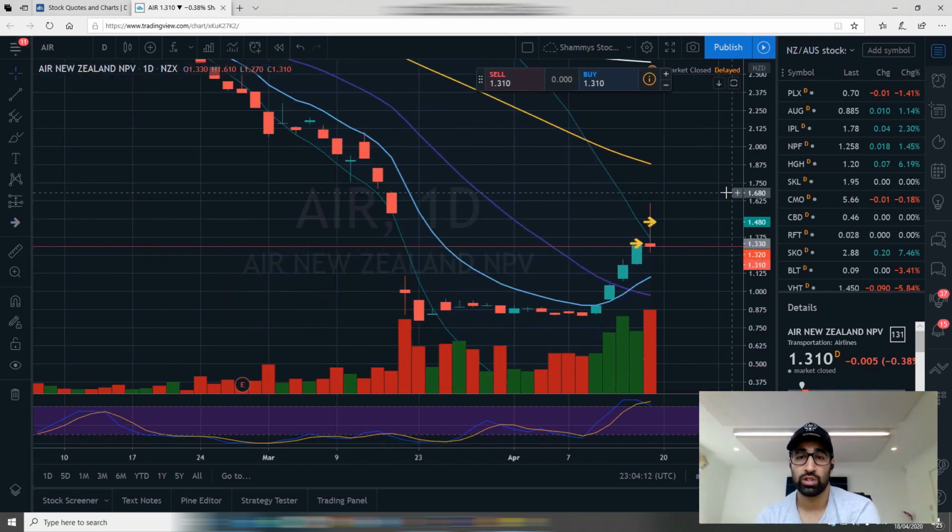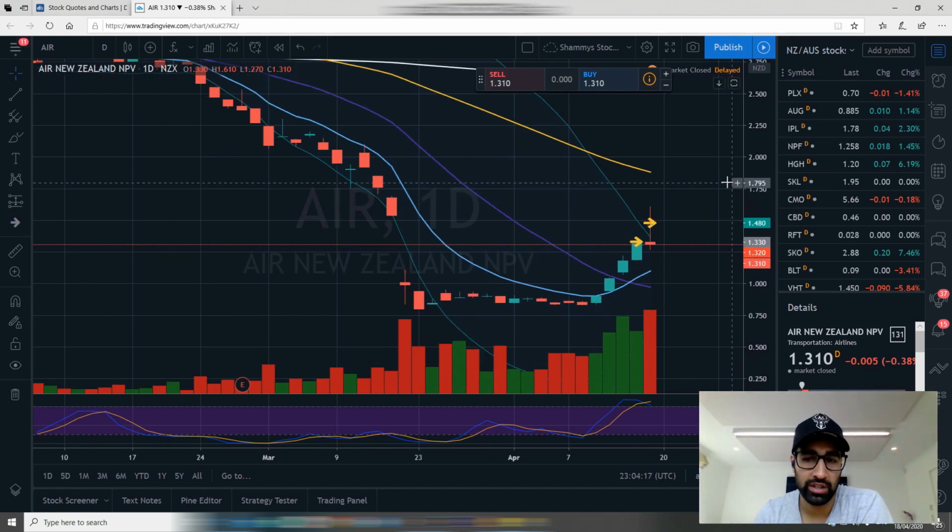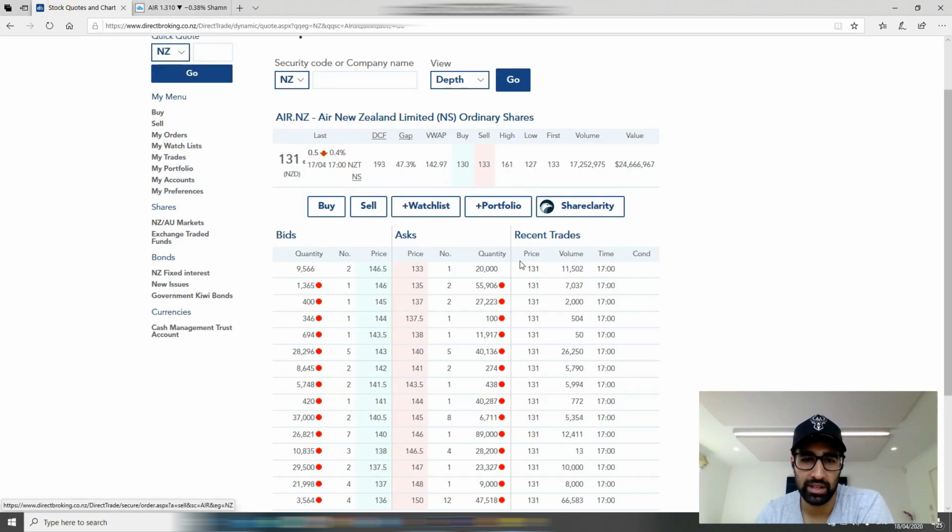So I don't really use the charts to trade as such, so I don't look at the charts throughout the day. The only thing I'm looking at is market depth. This screen here is the only thing I'm looking at. And since it's Saturday today, I can't refresh the screen or anything like that, but we'll just take you through a what if scenario.